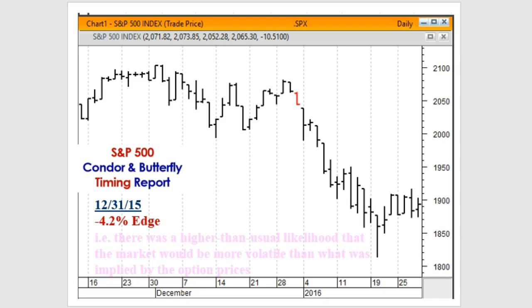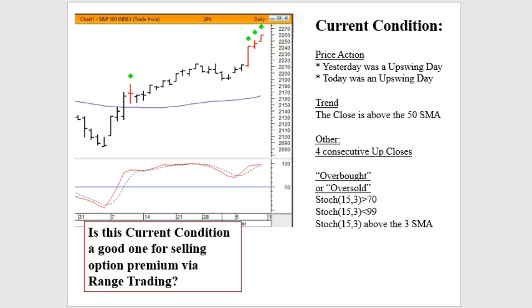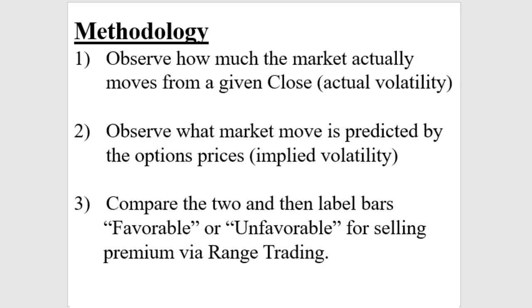It's all about odds and probabilities and statistics and money management, and we all know that, because I know I'm speaking to advanced traders. So let's look at this current condition, and here's the question on the table for this particular report. Is this current condition a good one for selling option premium through range trading condors and butterflies? All right, that's the question on the table. Here's how we answer it.